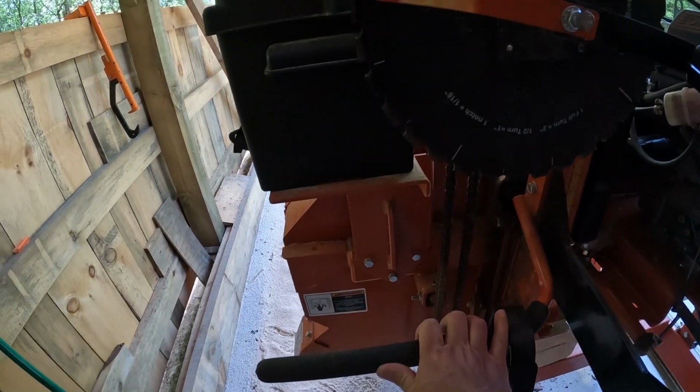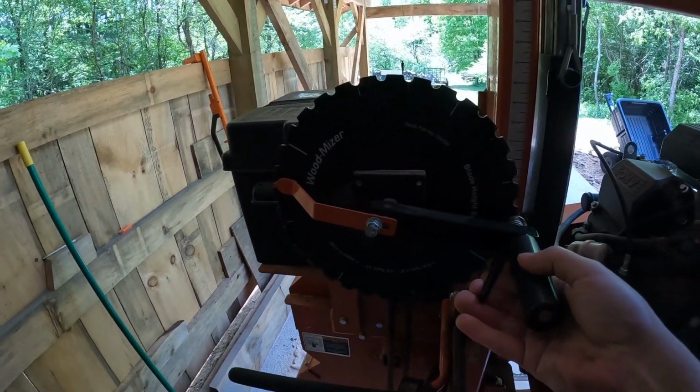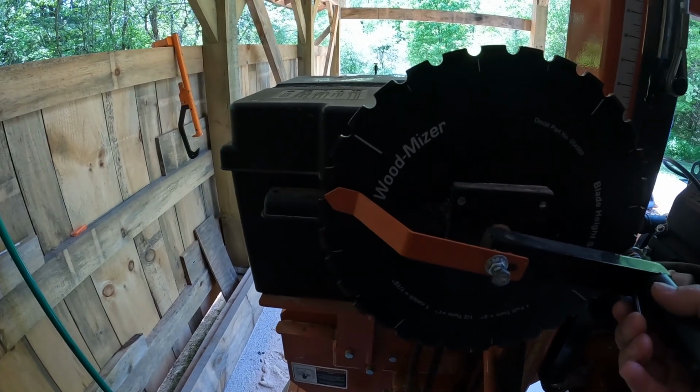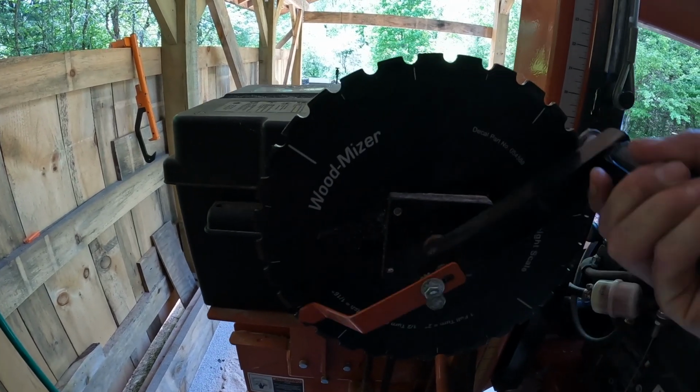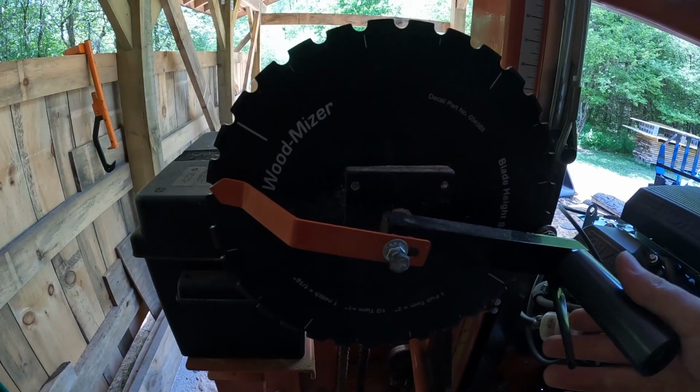Slide her back. A little dark in here. And I lower her back down. 1, 2. So that's where I was before I brought the saw back.